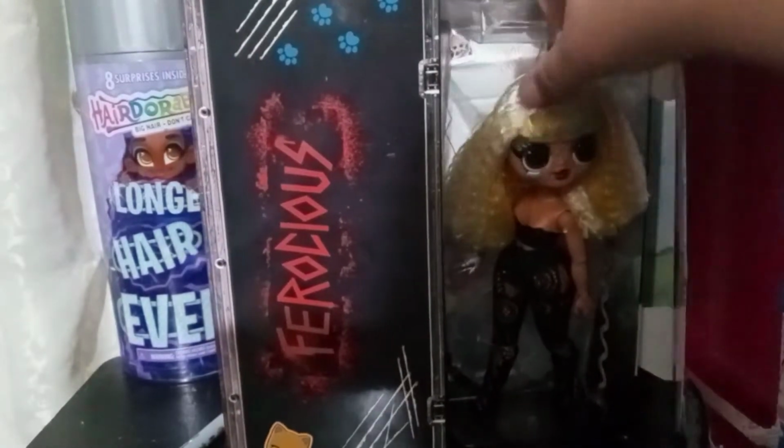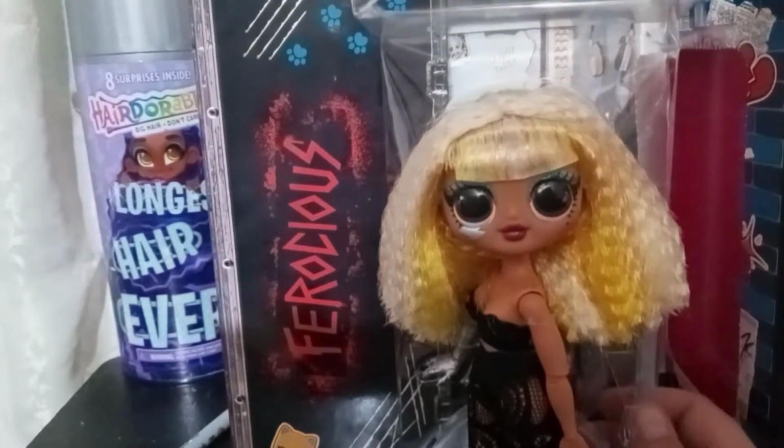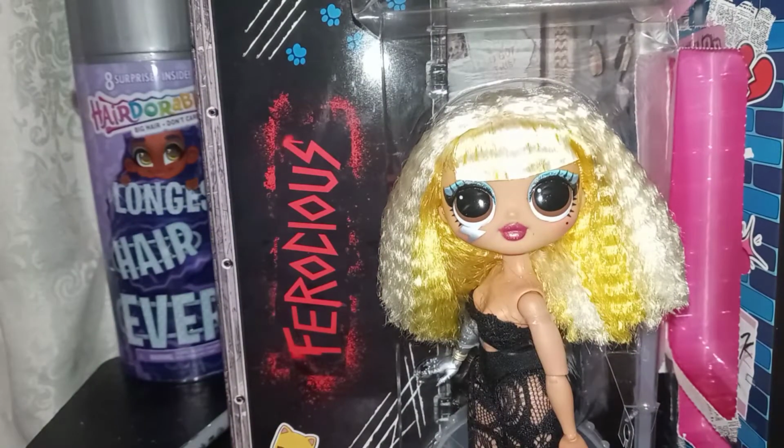She's pretty excited for her. She was one that I wasn't super excited about before, but I think she's the one that's gonna have all the metal-like plastic pieces that are gonna go on her. So she's gonna be kind of cyborg. So I'm excited for her. Yeah. So let's just get her out of her box here.